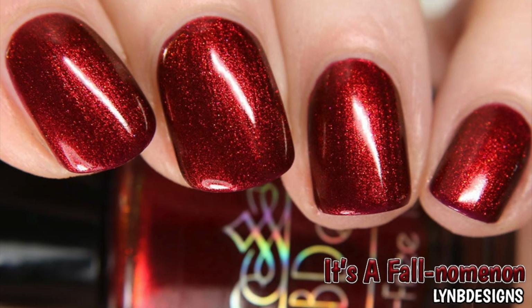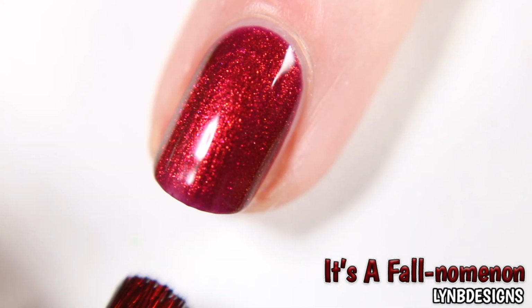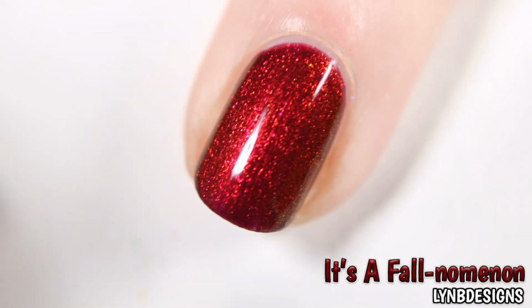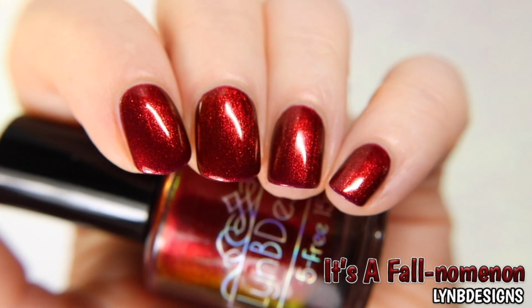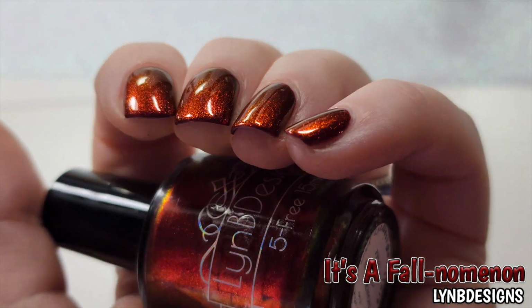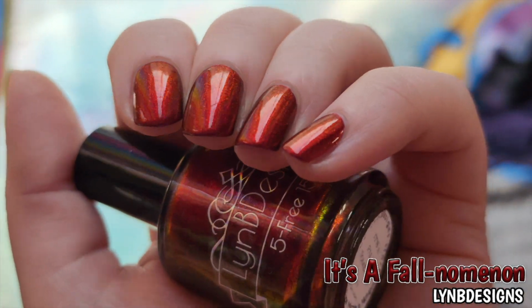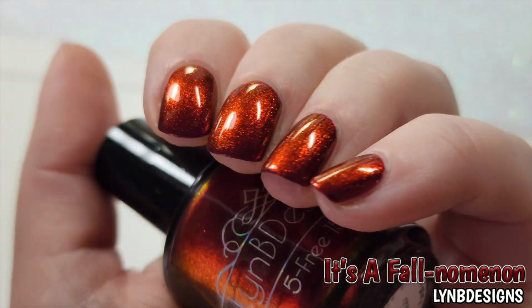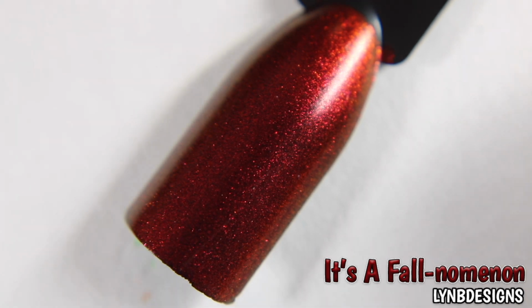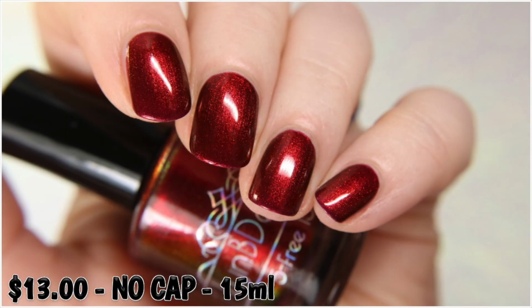Next is Limby Designs It's a Phenomenon, inspired by leaves changing color in the fall. Described as a berry-leaning purple base filled with red, orange, and gold shifting shimmer. Shown here in 2 coats, you may need 3 if you have a longer free edge. A bit of the gold shimmer shows up in the studio lighting, but it really comes to life in the lower lighting. It's a Phenomenon is $13 with no cap.